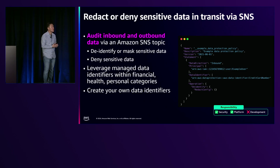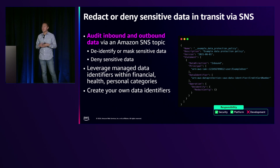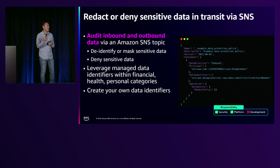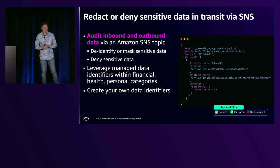With SNS, you have the ability to do that. So you have this ability to essentially apply a regular expression. And again, we provide a number of these out of the box. These are managed regular expressions. Or maybe your development team wants to build some custom regular expressions. If you have data flowing through that SNS topic that has some of this sensitive information, you can actually potentially mask it so that maybe they're masked with a bunch of pound signs. Or it just gets blocked. You don't allow that to pass through. And this could be situations where you have some particular data sensitivity requirements.